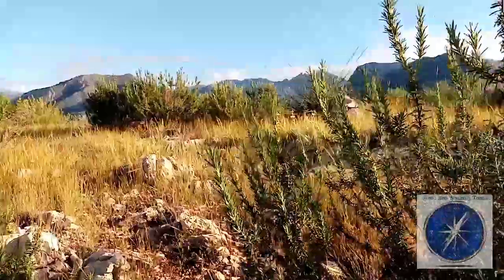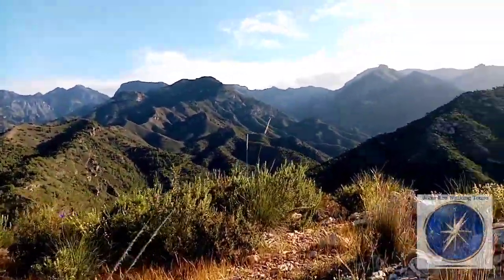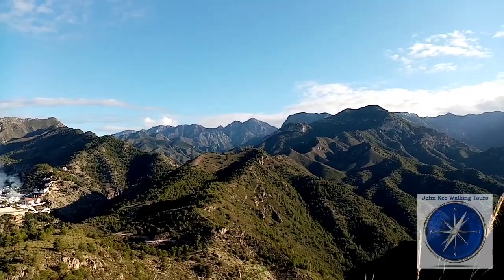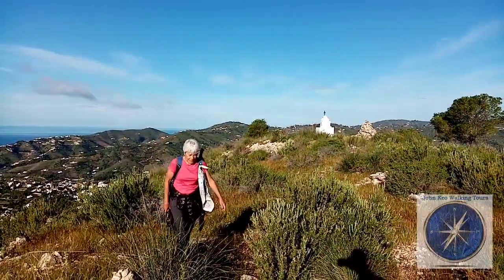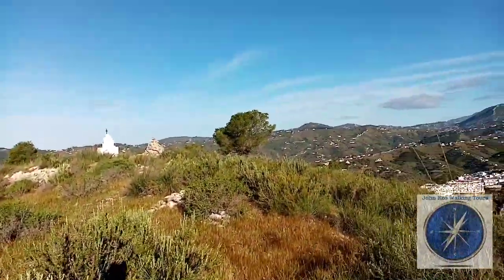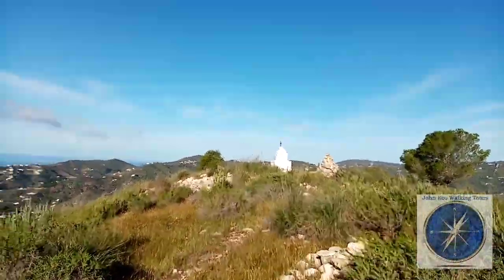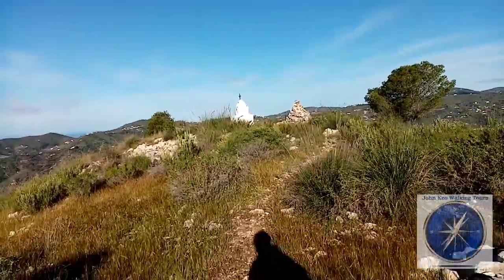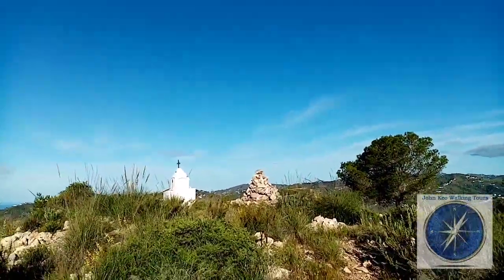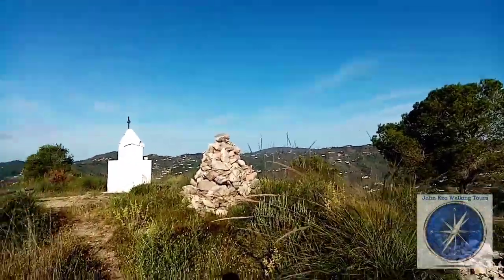The ascent onto the top of Pinto is always a beautiful vista. You come out onto a lovely flat top, and the views around into the Sierra Almijara are just magnificent. We stopped off at the shrine and had a quick cup of coffee. Beautiful day today. I think we were probably at about 21 degrees.